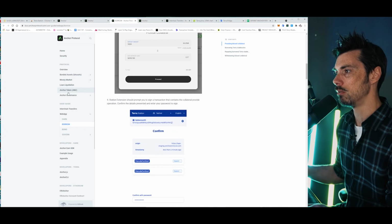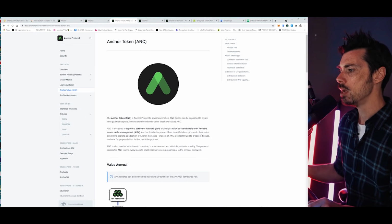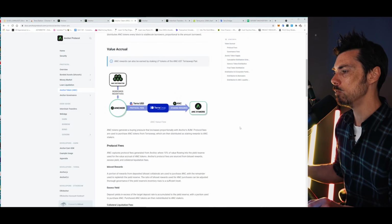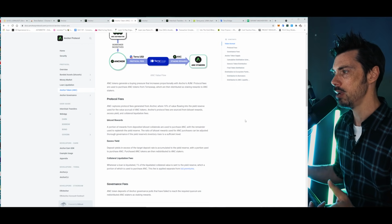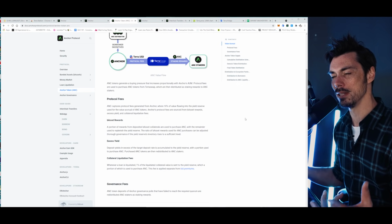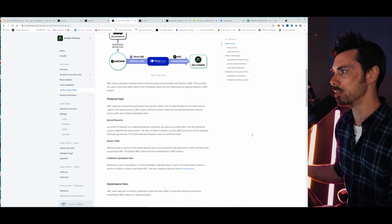And the one we're particularly interested in is the ANC token, and we'll get into why that is in a second. But if you go into the ANC token tab, it will explain to you exactly how ANC gains value and how they're able to give you more ANC tokens as more borrowers come into the system.